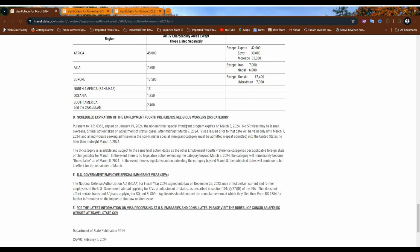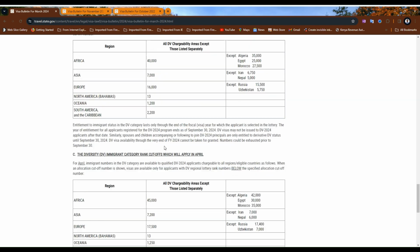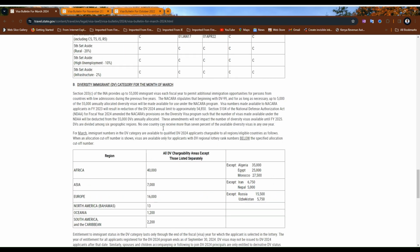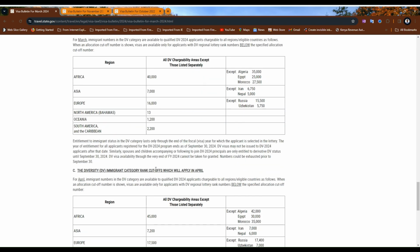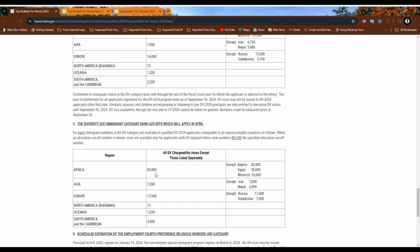How about the next month? This one does not show the next month. Oh, sorry for that. Sorry for that. For March, Africa is 40,000. So any number 40,000 and below are eligible for interviews to receive 2NL. How about the next month, April? 45,000. Cutoff ikaenda mpaka 45,000.